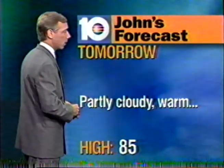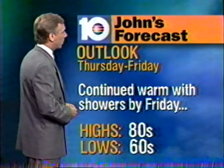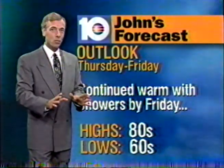Most areas tomorrow, even down by the beach. As we look ahead, continued warm weather for Thursday and Friday. A chance of showers by Friday, but looking real long range, a better chance of rain, I'm afraid to say, as we head toward the weekend.